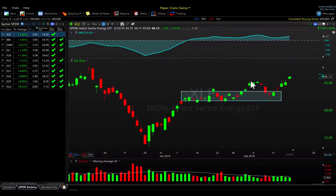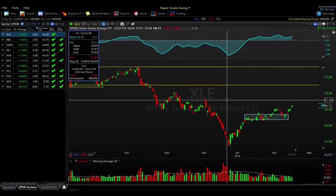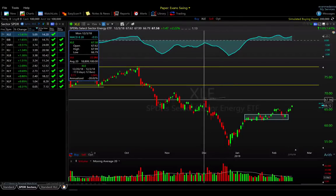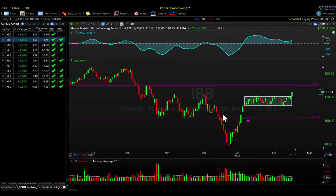It tried to break out at the end of January. It fell back into this range, but it found support, and now it's rotating higher again. So XLE looks like it's marching back up towards this prior December high, right around $67 or so, getting into this old choppy area. As long as USO is holding up and trending well and retracing its big fallout, then I would expect the energy XLE sector to follow a similar course.